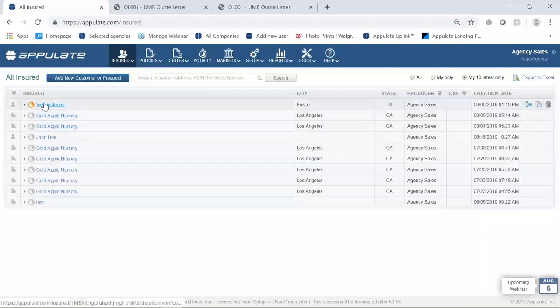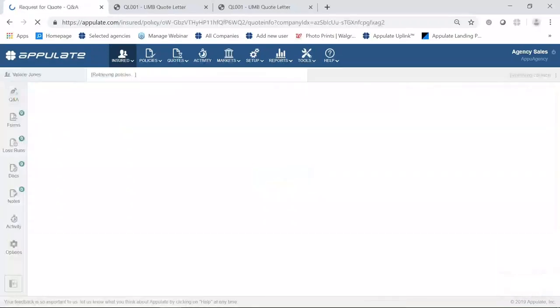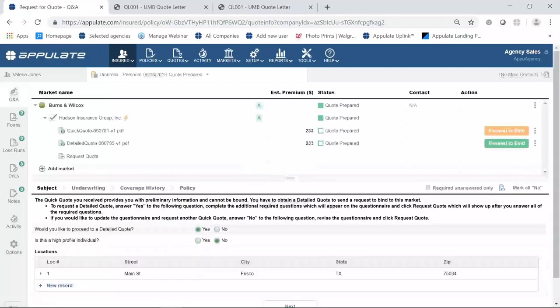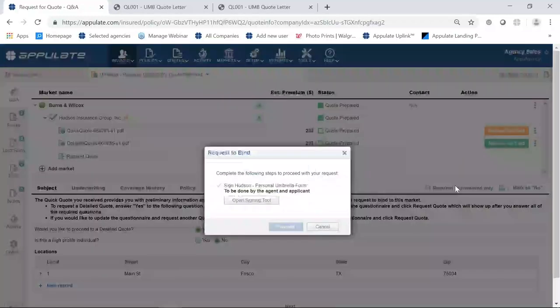Go back to your insured file. The one that we're working on for this demo is Valerie Jones. I'm going to click the drop-down menu here and jump right into that personal umbrella file that we were working on. So I now have a green request to bind button that I can click on to move forward. So I'll do so, and it says to request to bind, complete the following steps. So it's all automated, it's all built in here.